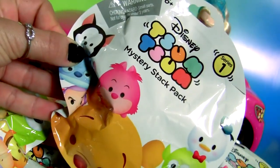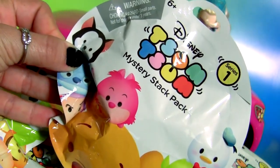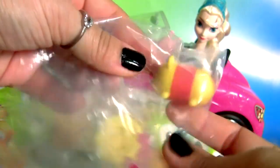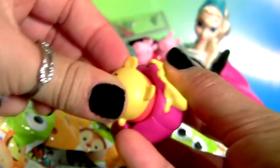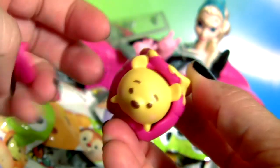Tsum Tsum Blind Bag Series 1. We need a pool with a honey pot.